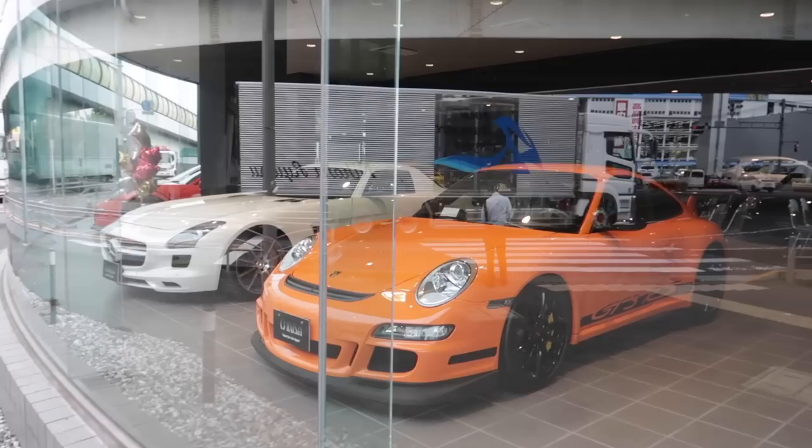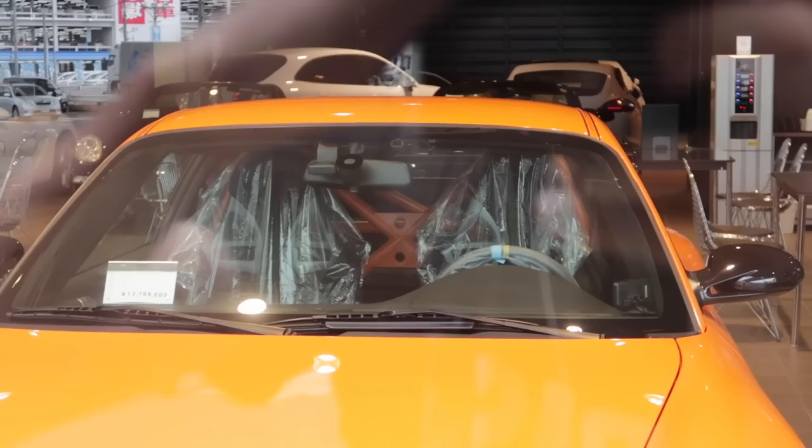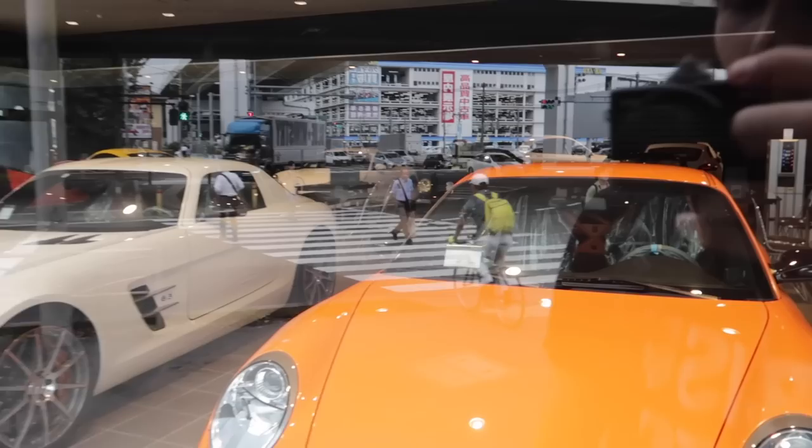There's another car dealer here called O-Rush Tomei Yokohama. And look what they have in the display window. You know, I've never been a Porsche guy, but there's something about this GT3 RS that actually does things to me. I think it's mainly because if you zoom in there, it might be hard to see, but see the cage kit in there? Damn, that's sexy.